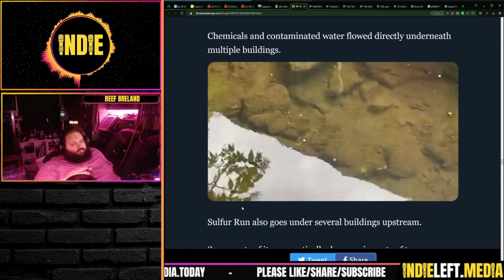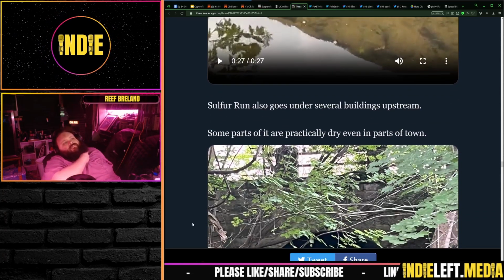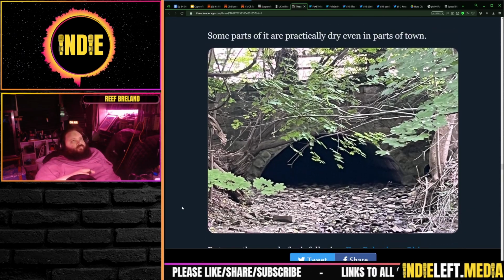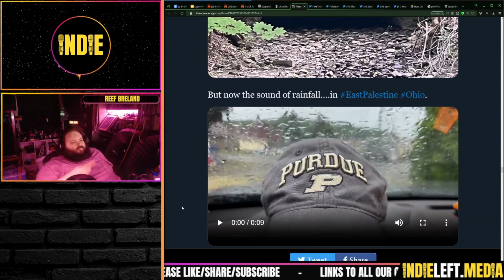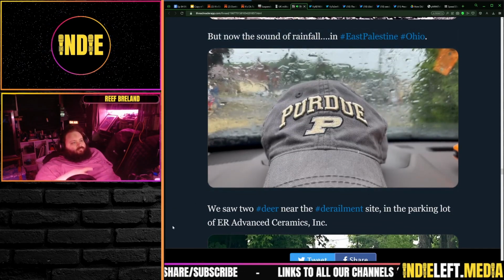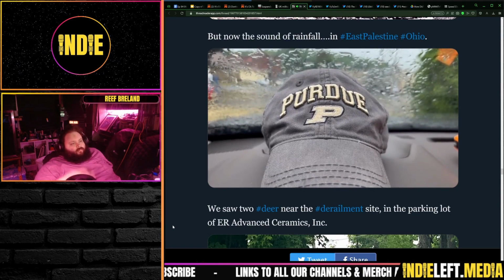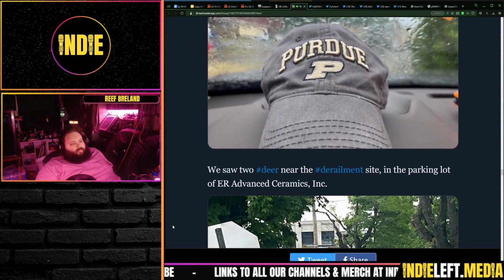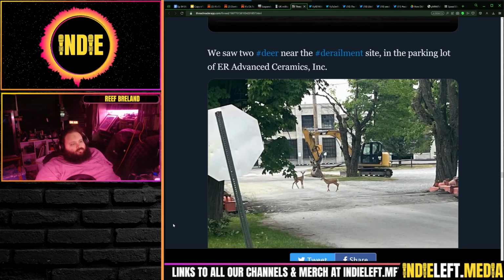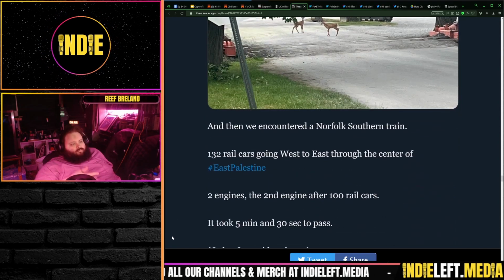There's no wildlife in that thing. Sulphur Run also goes under several buildings upstream. I see some. Okay. Some parts of it are practically dry, even in parts of town. Right, but now the sound of rainfall in East Palestine. Right, which could cause some issues if it's, you know. Yep. We saw 2 deer near the derailment site in the parking lot of ER Advanced Ceramics, Inc.